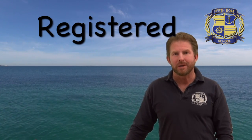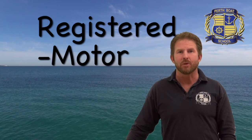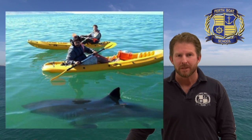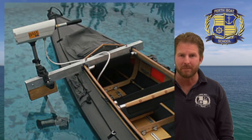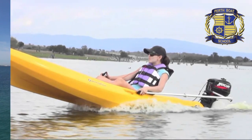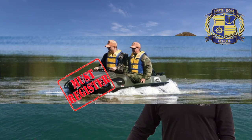It's also a law that your boat needs to be registered if it has a motor, or even a bracket or a fitting for one. Your boat does not need to be registered if it doesn't have a motor or a fitting for a motor. So a canoe, for example, doesn't need to be registered. Yachts that are not powered by a motor do not need to be registered if they have no bracket for a motor. But if a yacht has a bracket designed for holding a motor, then it must be registered. Motor or motor bracket equals registration. Even if there's no motor on it at the time, it must be registered.